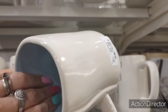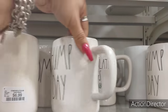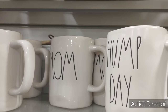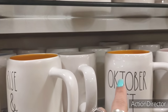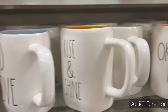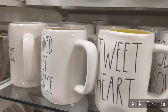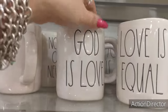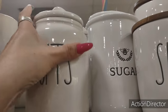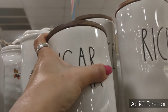Chocolate eggs. I mean, it's cute. No doubt. Hump Day. Mom. That should be 50% off. Mom also has like the pink inside, so that's cool. Tweetheart. Yeah, none of these are like, I have to have. God is Love. That's really nice. Ooh, Nuts. That's a cute one. It's not $12.99 cute. The sugar one, I like the top.